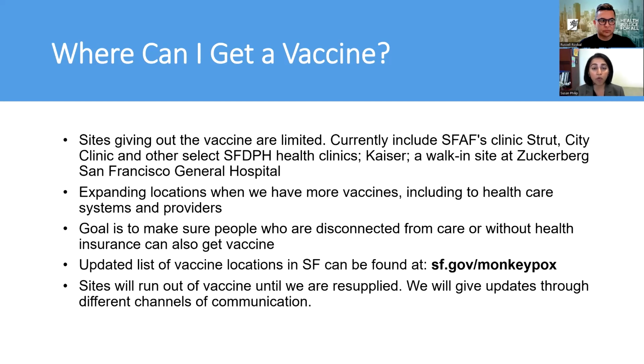So we want this to be a routine vaccine that is routinely available to people when they want it, but we are far from that goal right now because of our limited supply. We also have a goal of making sure that people who are disconnected from healthcare or don't have health insurance can get a vaccine. So we have an updated list of vaccine locations that can be found at sf.gov/monkeypox. And we will continue to update information at that site, so people should follow it.